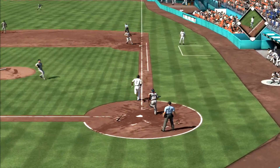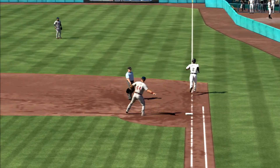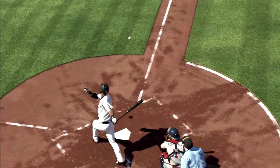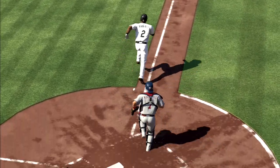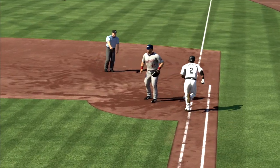Swung on, and a fair ball rolled weakly up the line at first. Throw to first is in time for the first out. Well, this is a tough play for a catcher because he's got to worry about hitting that runner heading down the line. But he makes a good, strong throw here.